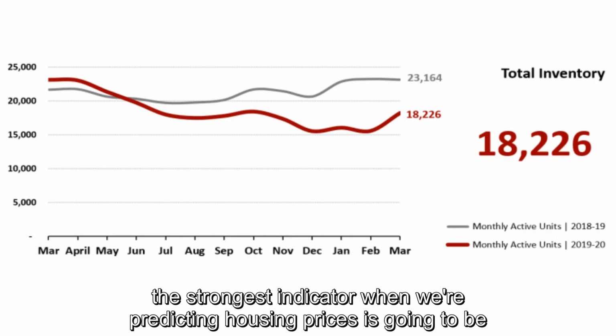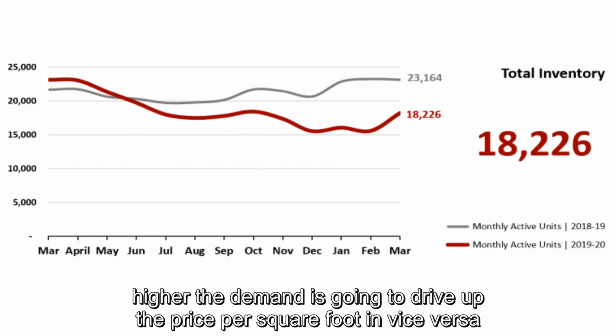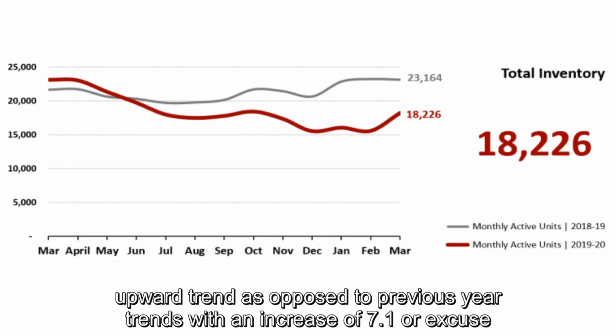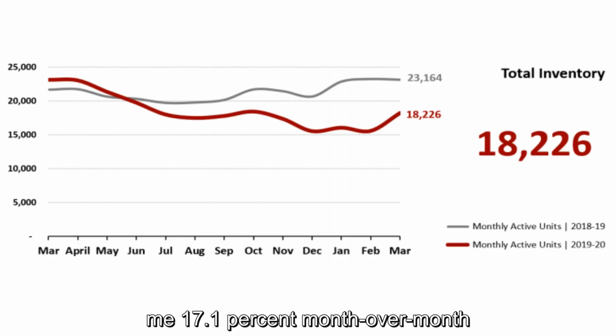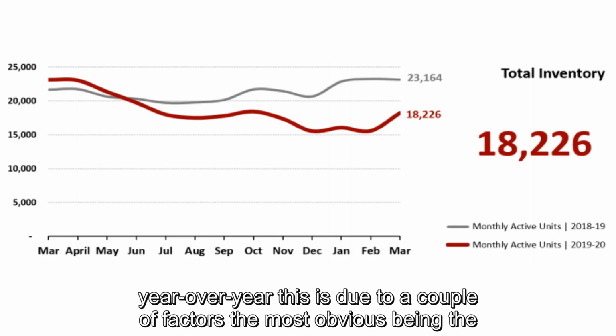The strongest indicator when we're predicting housing prices is going to be the amount of available inventory. Naturally, the lower the inventory and higher the demand is going to drive up the price per square foot, and vice versa. When we're looking at total inventory available, we do see a sharp upward trend as opposed to previous year trends, with an increase of 17.1% month over month. But we are still falling very short when you compare it year over year.